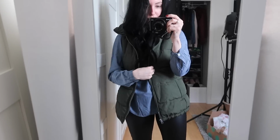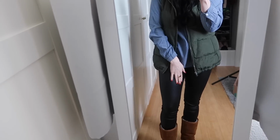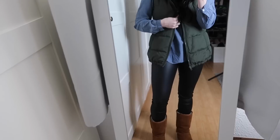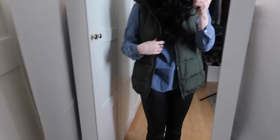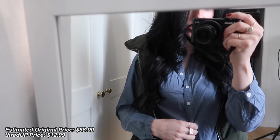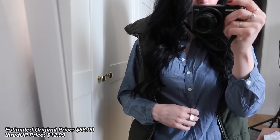Just paired it with like a puffer vest. I wouldn't wear it with these, but I would probably wear it with like just black leggings and Uggs or, I don't know, some kind of more like casual thing, maybe even some like Nikes or running shoes. But it buttons down halfway and this one was originally $58 on Abercrombie and I got it for $12.99.